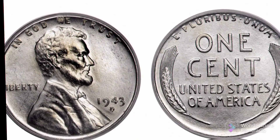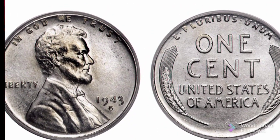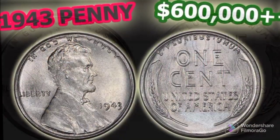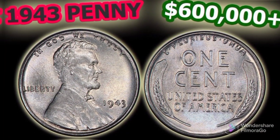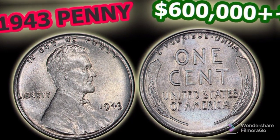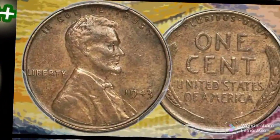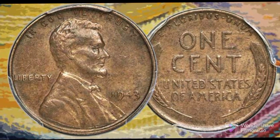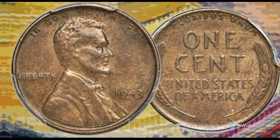This is silver 1 cent 1943 D from Denver mint, coin value in this condition $44,000. This is 1943 without mint mark from Philadelphia mint, coin value in extra fine condition $600,000. This is 1943 without mint mark 1 cent from Philadelphia mint, fine condition, coin value $46,000.